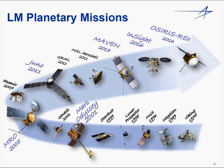Stardust returned dust samples from Comet Wild 2. In the next couple of slides, I'll talk about Odyssey, MRO, Juno, MAVEN, InSight, and OSIRIS. Genesis returned particle samples to Earth in 2004, and all the mission science was achieved after that.